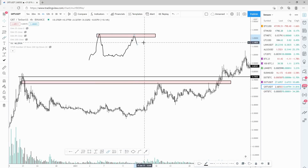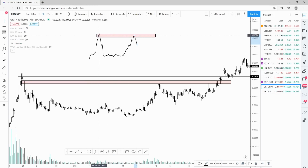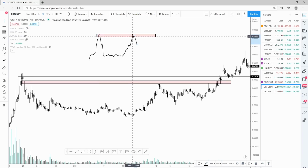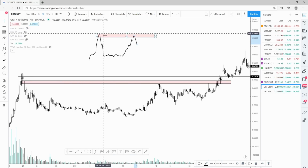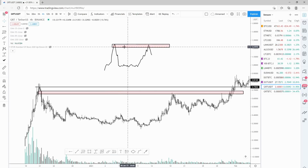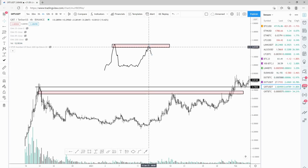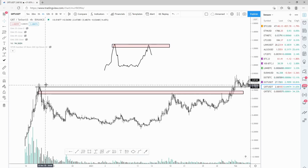Now, the pullback itself will depend heavily on the overall market environment and the market structure. But generally speaking, first test, best test, as Crypto Cred likes to say. There are several reasons for that. Number one, these orders are still going to be there, or other sellers are going to see this as a natural resistance area and take this initial short. Generally speaking, this will have a first reaction, and these are usually pretty highly profitable shorts. It depends on the levels that you decide to short, of course.